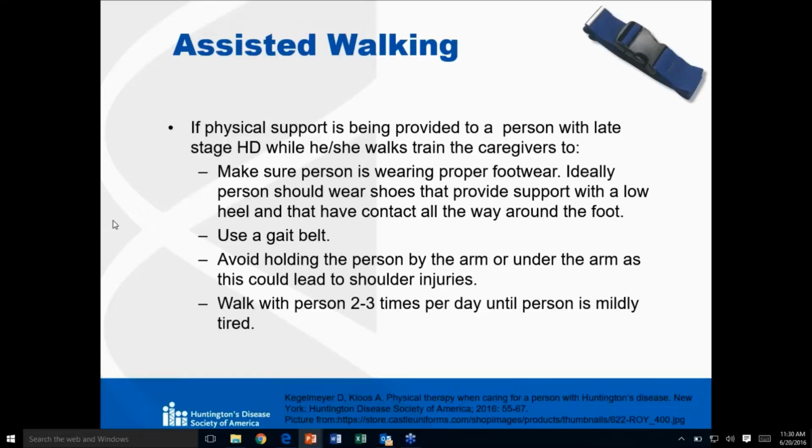As a person needs physical support to be able to walk, it's a good idea to actually train the caregivers on how to help assist the person with walking. One thing that you want to tell the caregivers is to make sure that the person is wearing good, proper footwear. And ideally, you want the person to wear shoes, not sandals or flip-flops, that provide support, that have a low heel, and that have contact all the way around the foot.